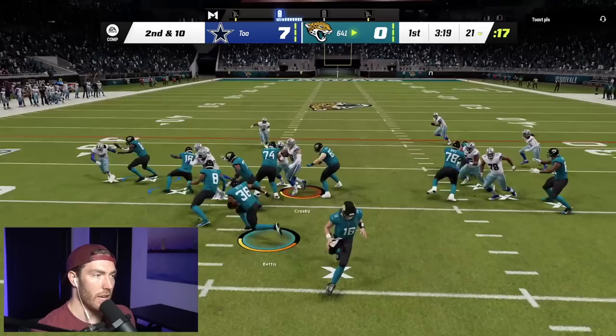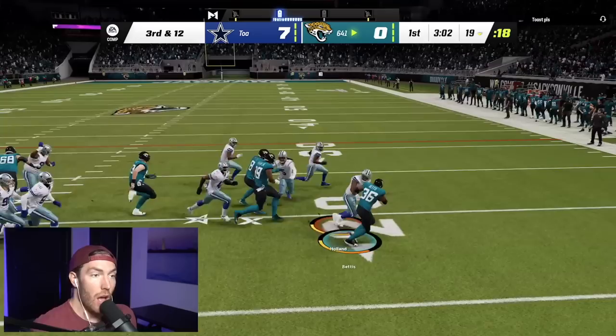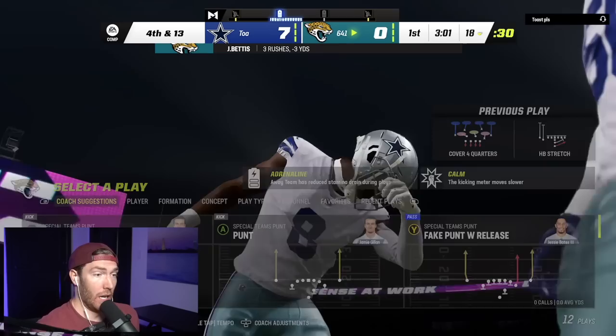I'm running the ball every play. I said it, dude. I said it. How come other people can stop the run on All-Pro? I can't stop the damn run on All-Pro. I can't stop it. He's getting guys all over me. 4th and 13 for the game now.